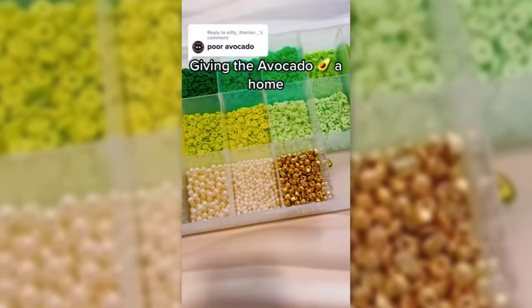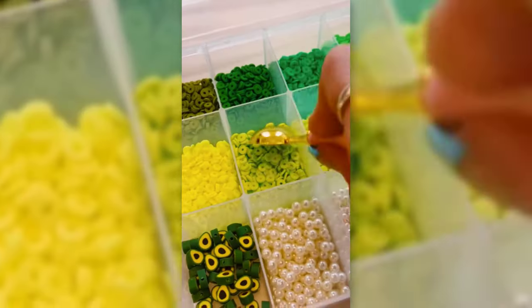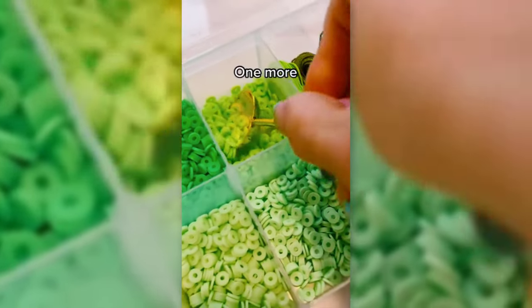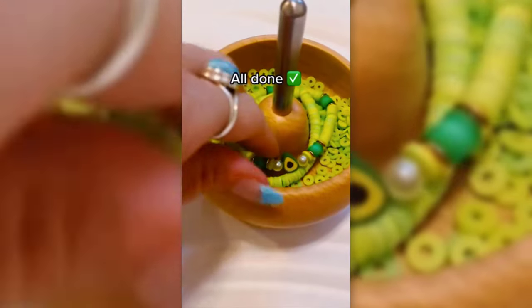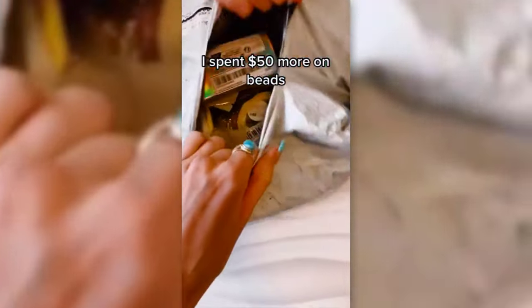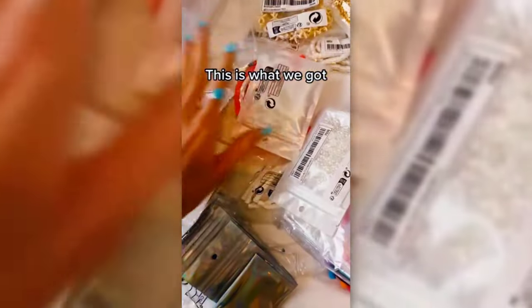Giving the avocado a home. It's going to a better place. Picking out the right color of grains. One more. Spin, spin. All done. Happy avocado. Should I sell it on my shop? I spent $50 more on beads. This is what we got.